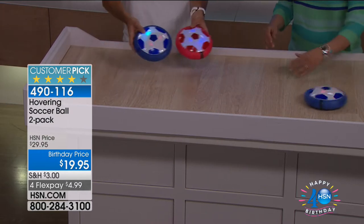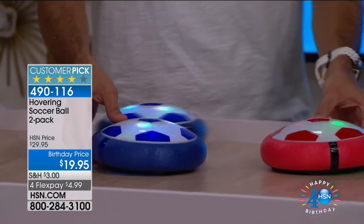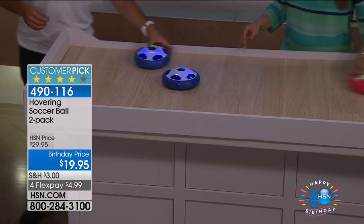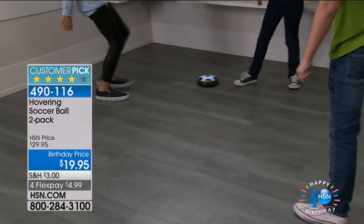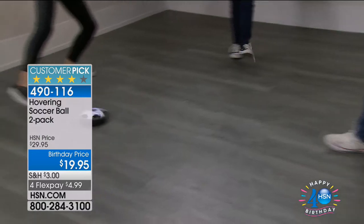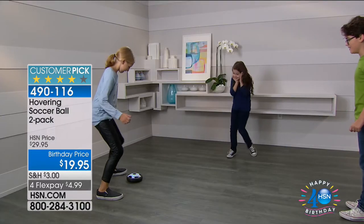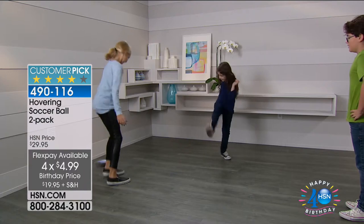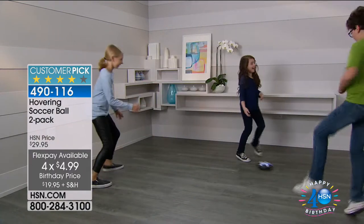I mean, how pretty are these? They're pretty, they're fun, they're easy. You're not going to want to wait until Christmas. Get it going now. Get a jump start on your Christmas shopping. You've got the four Flex Payments. We've got specials galore on toys at HSN. We're actually one of the biggest toy stores out there. I don't know if you knew that or not.